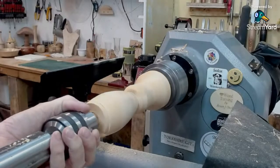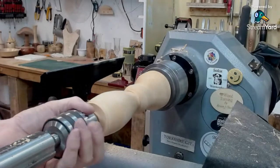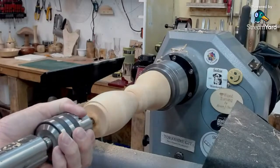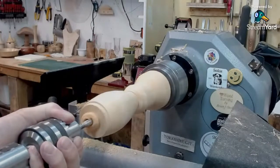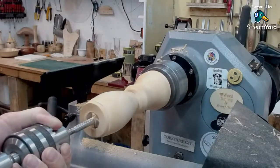Afternoon, Doug. So the important bit about using a Jacob's chuck is that you hold it when it's coming out, in case it pulls it out of your Morse taper. That's correct. It's not so bad going in, because you're actually forcing it against the Morse taper.